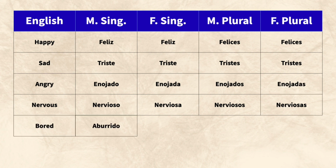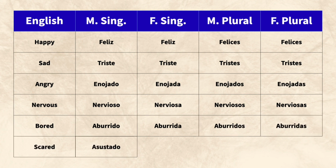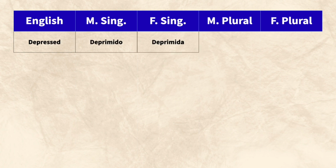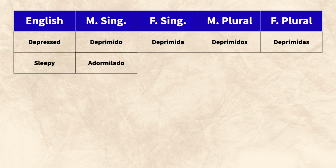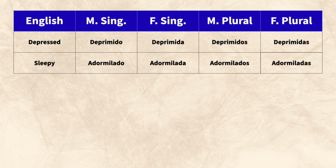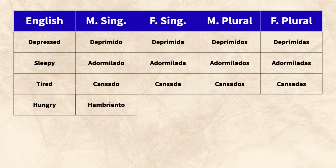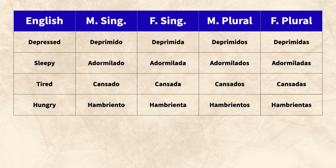Bored, aburrido, aburrida, aburridos, aburridas. Scared, asustado, asustada, asustados, asustadas. Depressed, deprimido, deprimida, deprimidos, deprimidas. Sleepy, adormilado, adormilada, adormilados, adormiladas. Tired, cansado, cansada, cansados, cansadas. Hungry, hambriento, hambrienta, hambrientos, hambrientas.